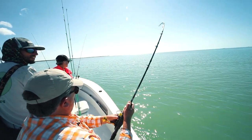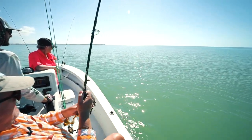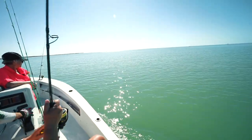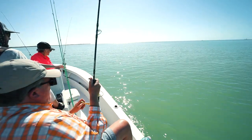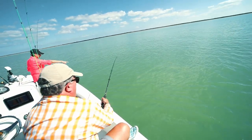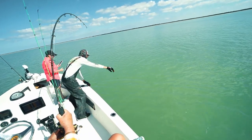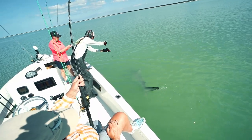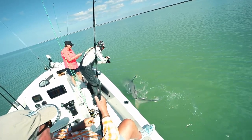Jump! We're getting closer. We're about to see leader here in a couple seconds. Yeah, there's a leader. Big bull shark. That's all tail. How do I get a picture when he comes up to the surface? Big bull. It's a huge bull, not just a big one. That's a lot of bull right there, dude.